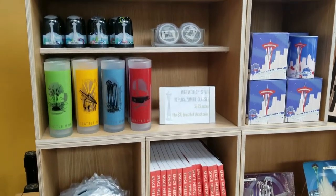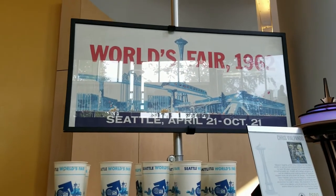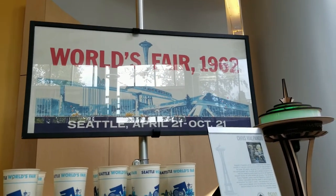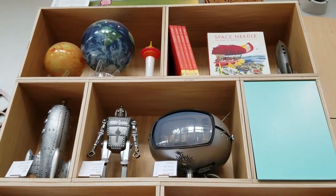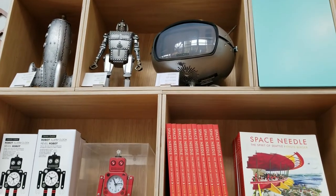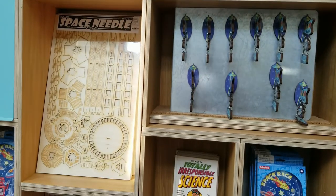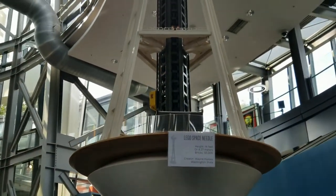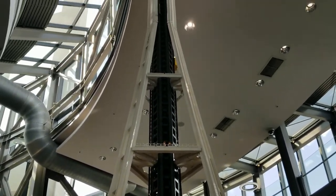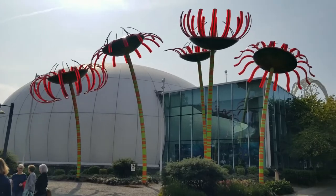Here's some of the merch at the Space Needle. And look at that. A little sign there about the World's Fair in 1962. These retro futuristic gadgets and robots and props they have. It's really cool. Here's the bottom of that same Lego replica of the Space Needle. Look at these beautiful, giant glass flowers.